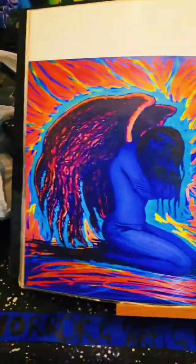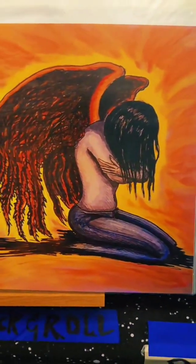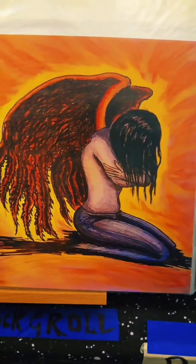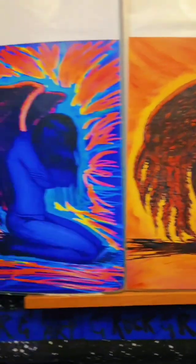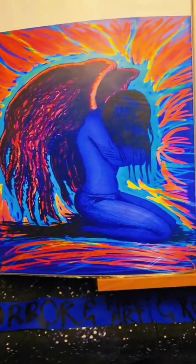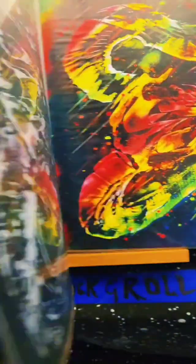My Angel Girl commission I did for somebody. They gave me a picture, they wanted me to draw my representation of it, and I did it. That's what the drawing looked like. It was colored with highlighters, and then when I put it in the black light, it looked like that. But I'm not sure the girl ever saw it in the black light, because she liked the way it looked under normal light. And yeah, amazing. I like that picture when I first did it, unlike most of my pictures.